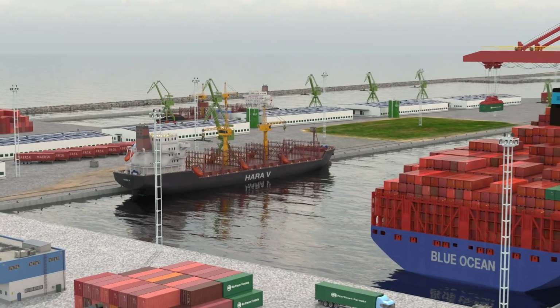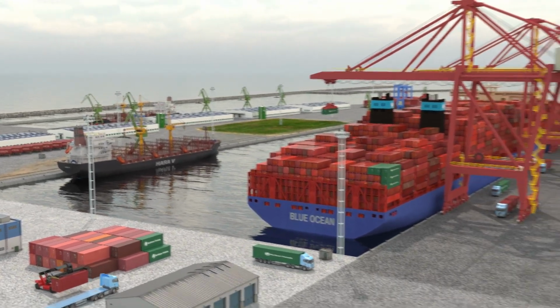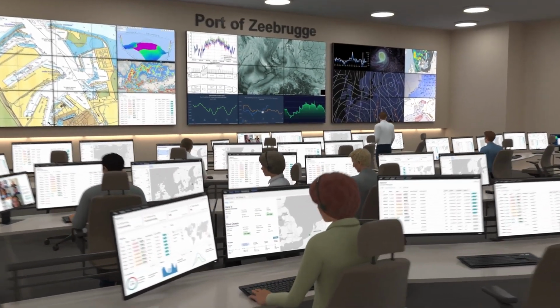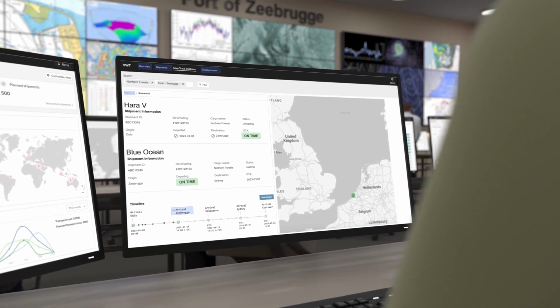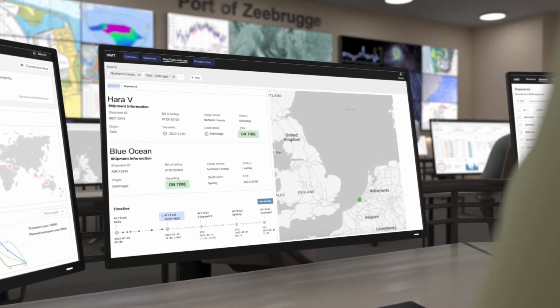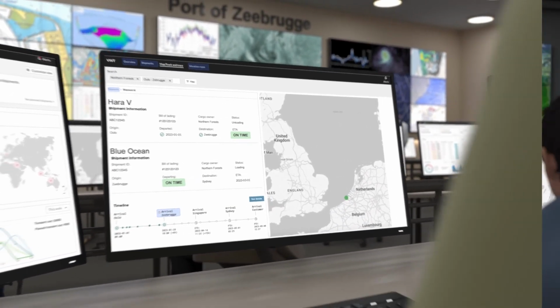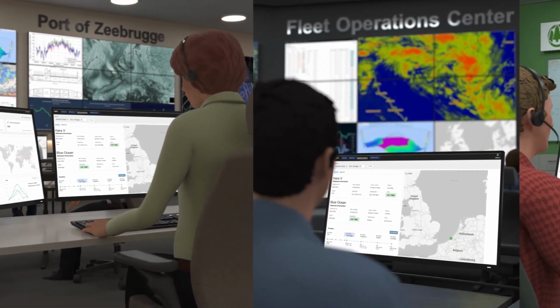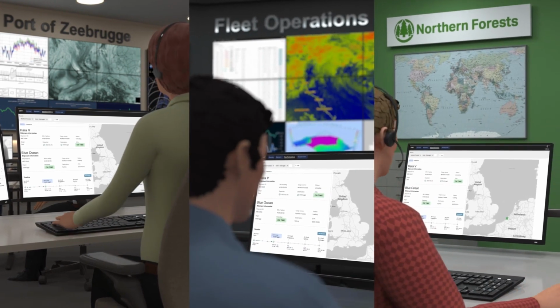On arrival at Zeebrugge, the personnel in the port's control room monitor the reloading of the 10 containers onto the Blue Ocean, the ship that will deliver the cargo to Sydney via Singapore. An update on the successful port visit is delivered to the Operations Centre in Copenhagen and in turn to the ports and each cargo owner.